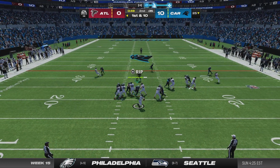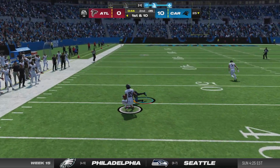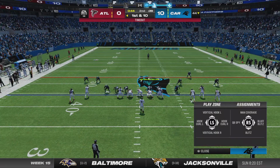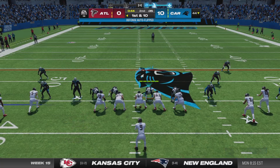They go back to the air here after the INT on the last drive. Looking left side, and he's got a man. That's Brown. Now the Falcons going to use one of their timeouts as they'll stop it with just over 40 seconds to go in the first half.